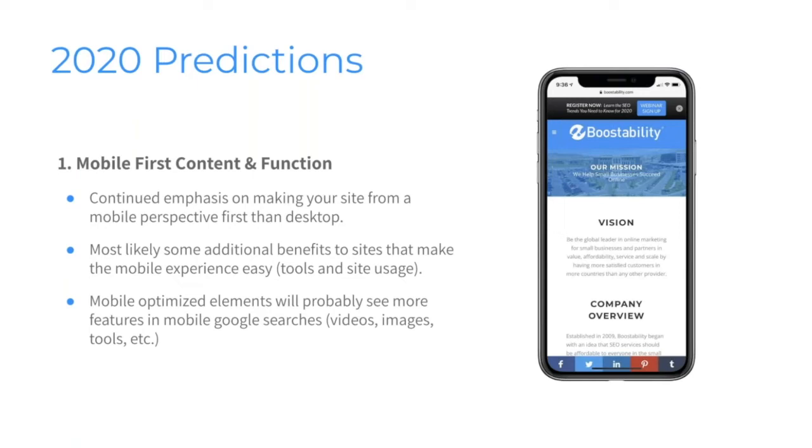And that's going to evolve, just like the content and the intent and what quality content means. What mobile friendliness means for your site will mean those kinds of integrations, those kinds of things that make it easy for a mobile user to fill out your forms, make it easy for them to interact with your site, with your product, right? That kind of technology is going to be huge in 2020.